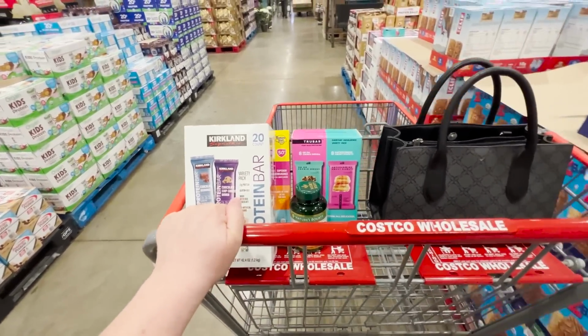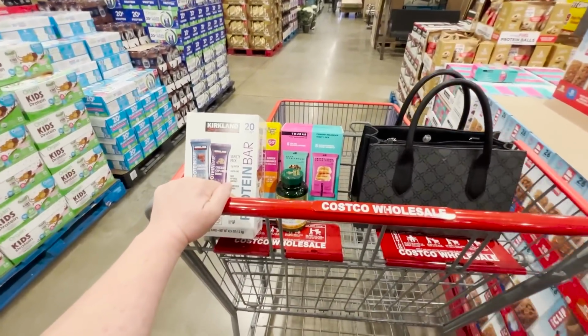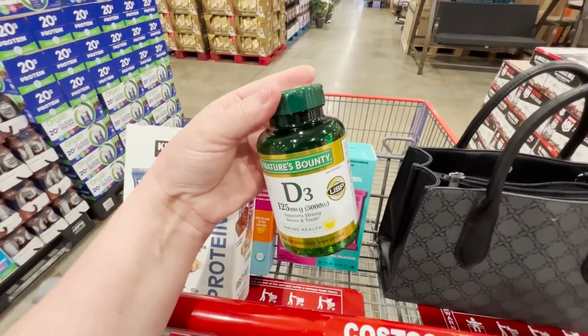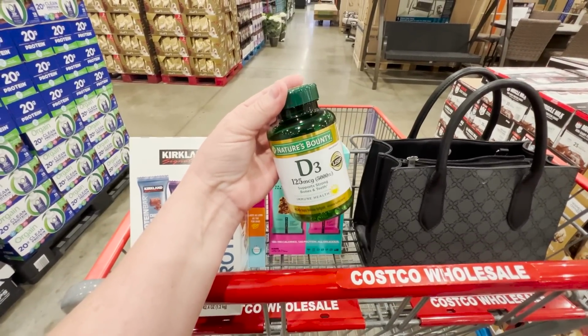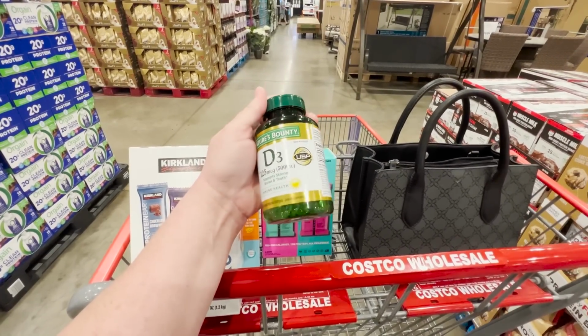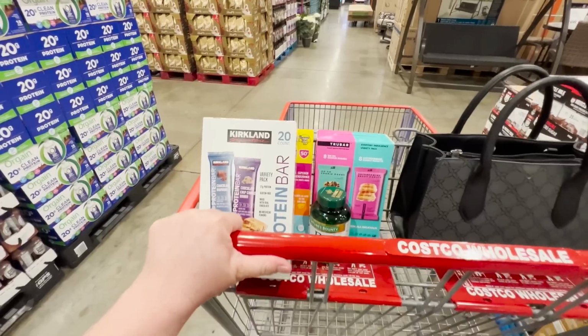So I just got to Costco. I'm gonna bring you guys along, show you guys what I end up picking up. At the entrance, they have all their vitamins and they're discounted. I take a lot of D3 because I have multiple sclerosis. I tend to run pretty low, so I pick it up when it goes on sale. So if you are needing supplements, check out Costco.